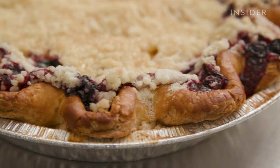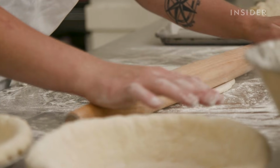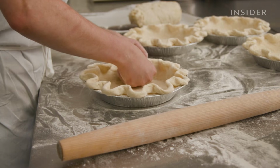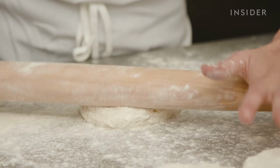I think it's just like a good Midwestern dessert. There's nothing overly pretentious about pie. It just is very upfront about what it is. It's delicious. I think pie just tastes like home. The food's delicious, but every time we go there, it just feels kind of like an extension of our home.